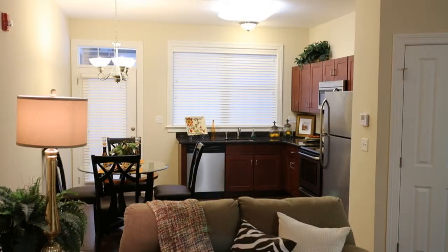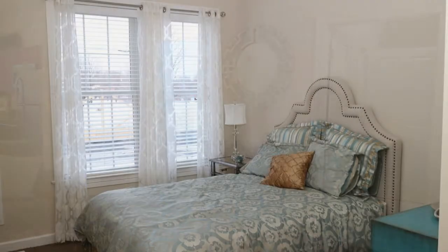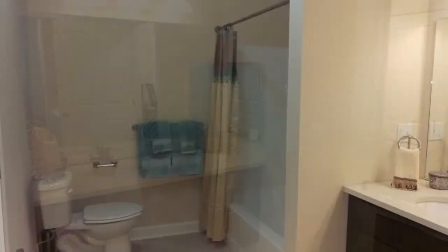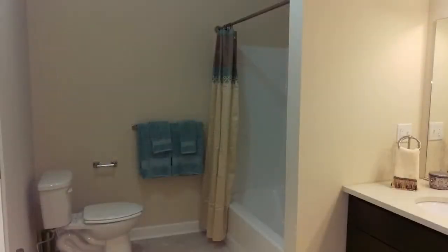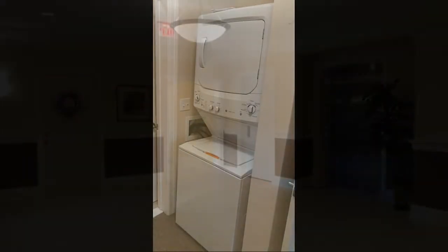The living room has oodles of space for plenty of seating options, and the bedroom comes with large windows that stream in tons of natural light. The bathroom is equipped with a mirrored vanity with storage underneath and a shower tub combo. A washer and dryer are also included for your convenience.